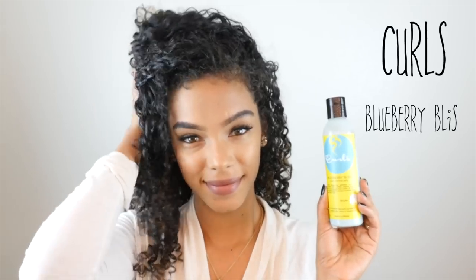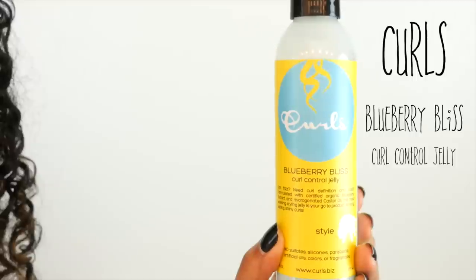And finally, my most requested hairstyle on Instagram, the half up, half down. It's super easy, so I'm gonna show you. The day before, I washed my hair and I styled it with just this one product, Curls Blueberry Bliss Curl Control Jelly. And I like this product because it gave my hair flexible hold and shine.